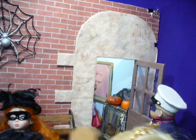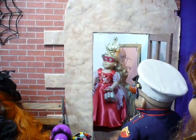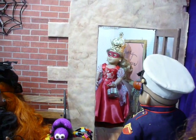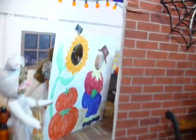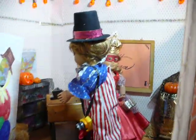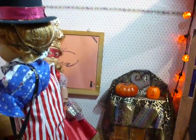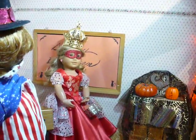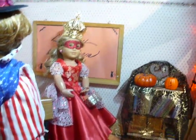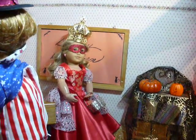Now let's go look in through the doorway. We see there is Lucy. She is the Queen of Hearts. We'll look around the other way and see if we can see her better. See, around here. You see? Here, let's move David out of the way a little bit so you can see her in her lovely red dress with hearts all over it and her pretty crown on her head.